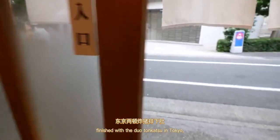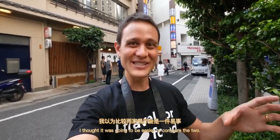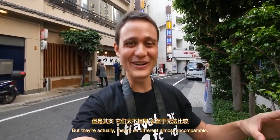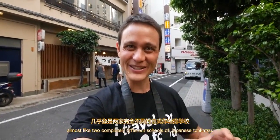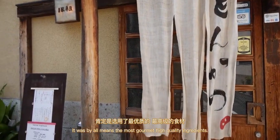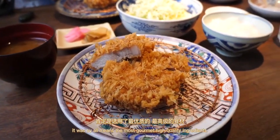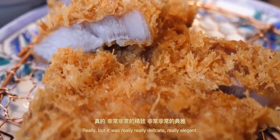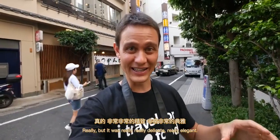Finished with the duo tonkatsu in Tokyo. I thought it was going to be easier to compare the two, but they're so different, almost incomparable, almost like two completely different schools of Japanese tonkatsu. The one at Butagumi, the first place, was by all means the most gourmet, with really high quality ingredients, but it was really delicate, really elegant.